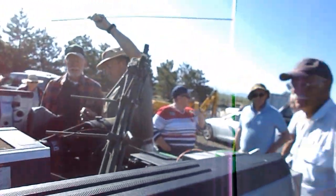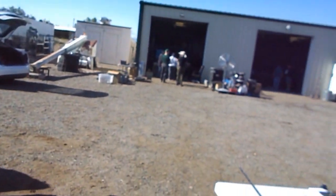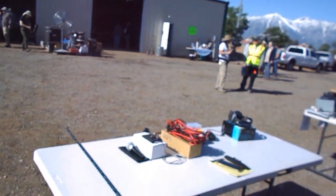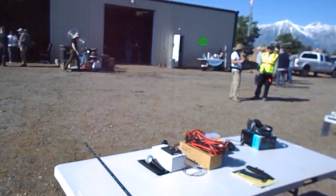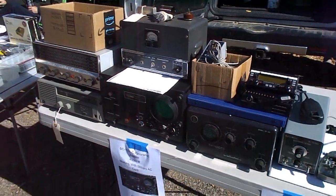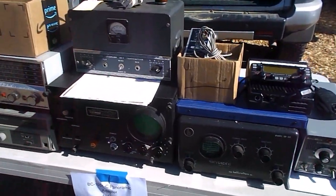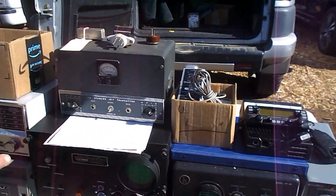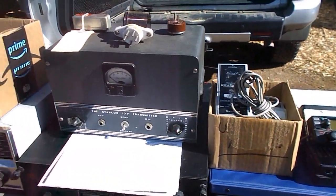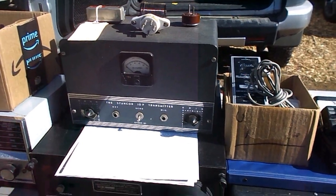Looking all over the place here. There's still plenty of stuff to go through. I mean, there's pallets of stuff everywhere. Hey, you know what, Ron? You missed a coffee over there. Core 10P transmitter. That's a transmitter? Yeah. I didn't know they made a little transmitter like that. That's pretty small. Wow.